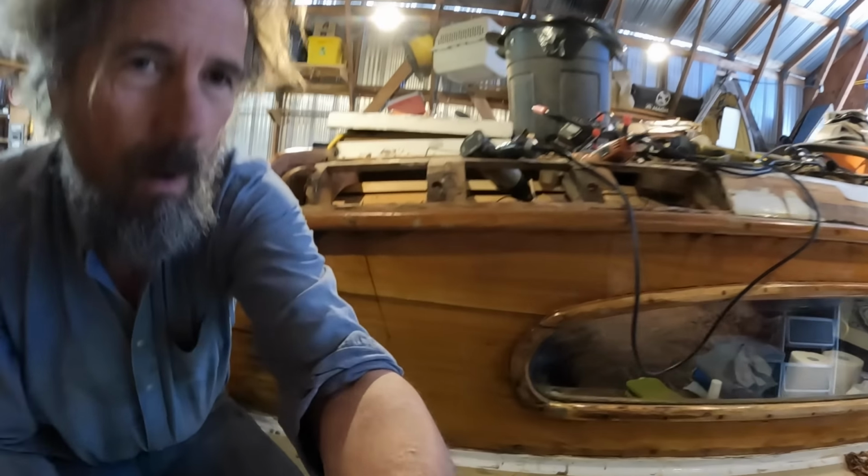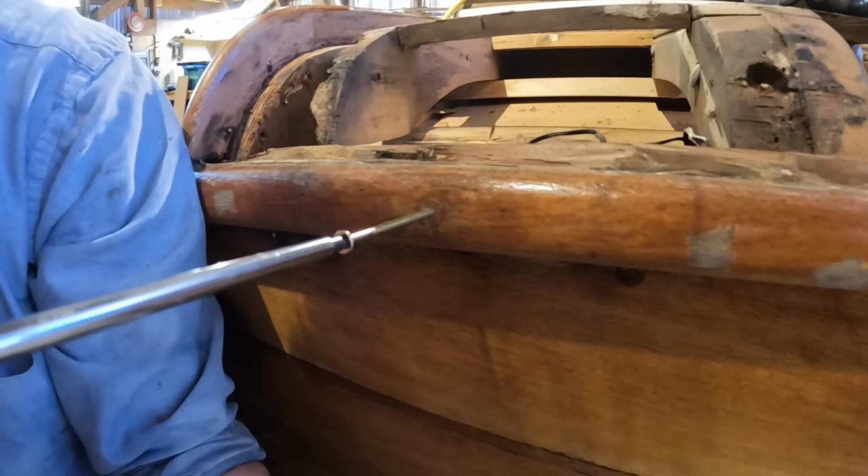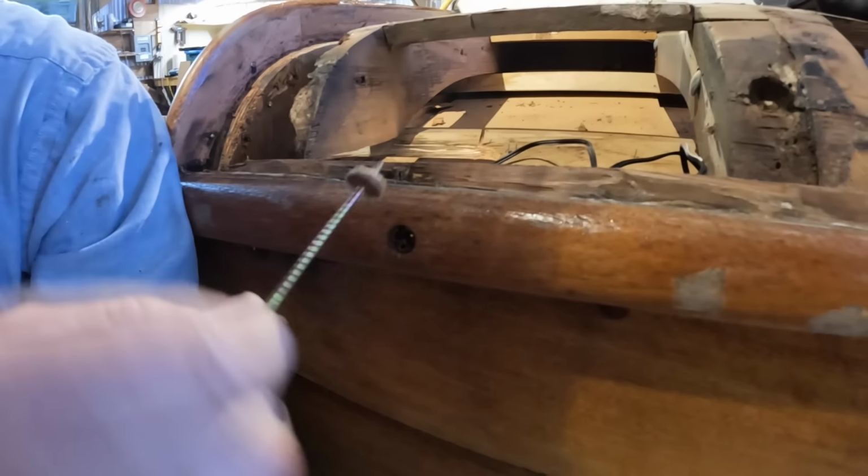Then I'm just going to wind in the screw, and with any luck, it will push on the screw that's inside and wind the plug straight out. Just like that. Neat, eh?